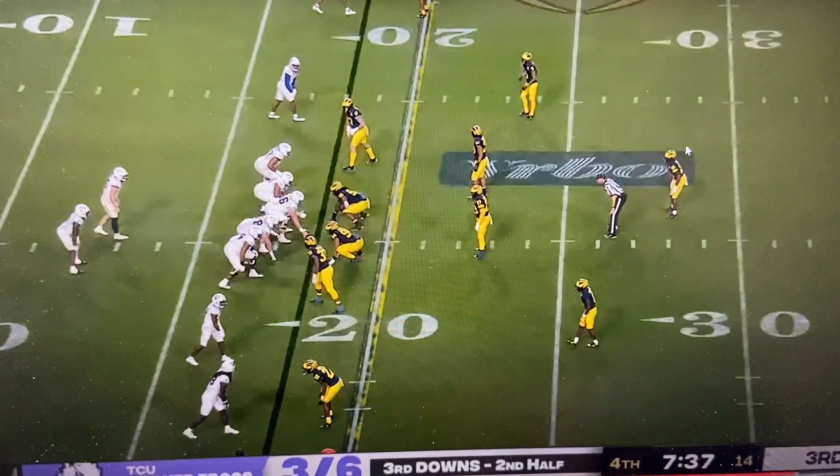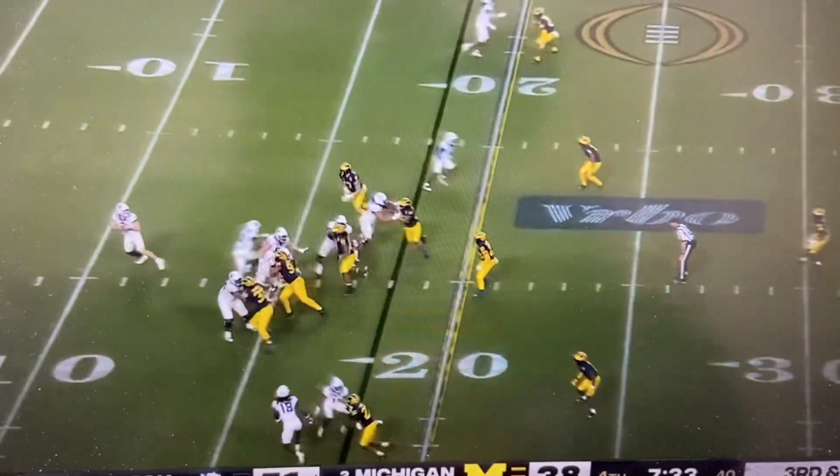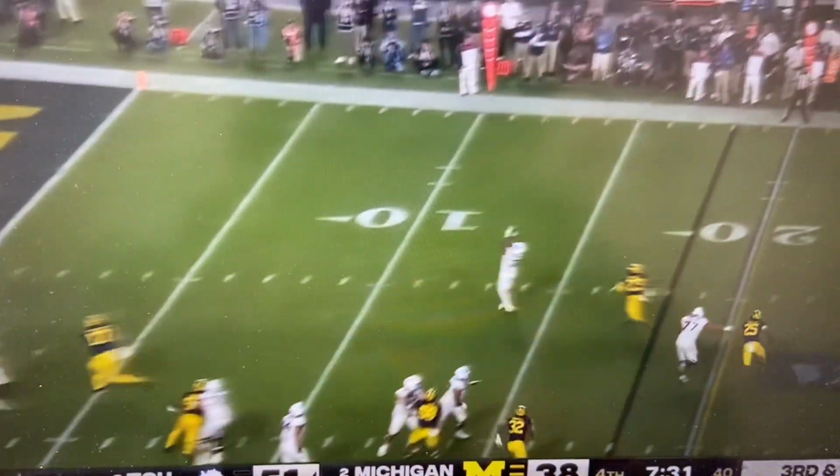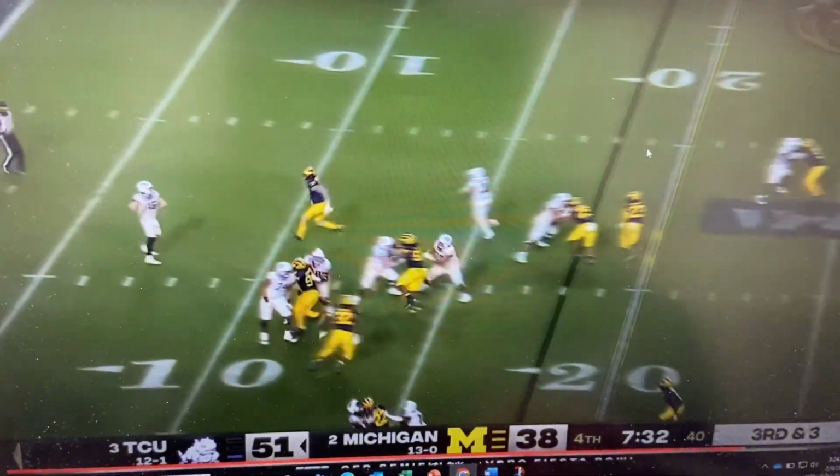3rd and 3, Michigan just made a really nice tackle to force the 3rd down attempt. Going to get a double screen from TCU. Good call against a pressure look from Michigan, so it's a 5-man cover 1 pressure look for Michigan again.